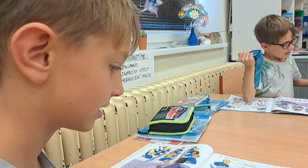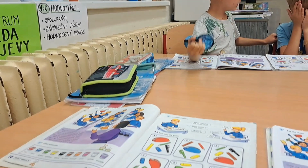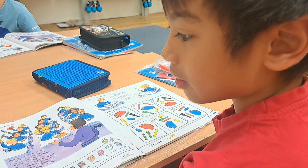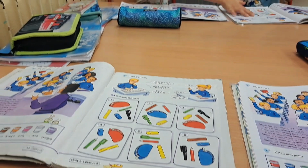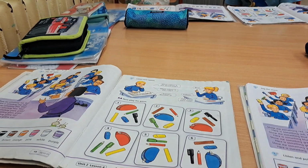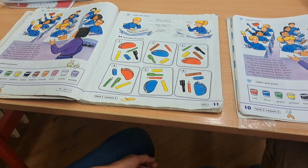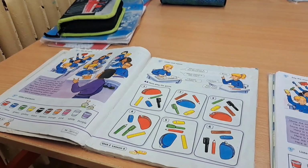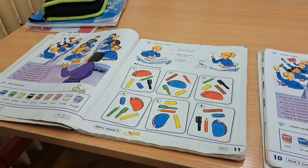Tobias, let's start. Okay? So tell me, what color is the pencil case? Blue. Let's ask. What color is the pen? Green. What color is the ruler? Yellow. What color is the pencil? Red. What color is the rubber? Yellow. It's 5? Yes. Okay, perfect.